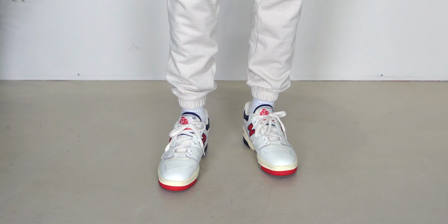Now, there is another colorway of these that I also do want, which is also a collab with Aimé Leon Dore. Again, if I mess it up, my bad. I think it's called the Natural Green. It also has the same vintage look with some yellow accents as well. Those are also dope. However, those are reselling for above 300, I think like 350, something like that.